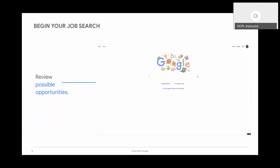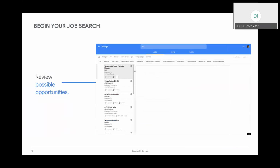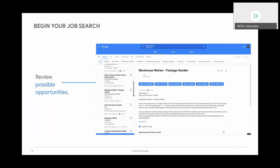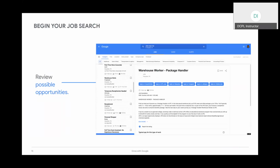So you're going to want to review possible opportunities. As you can see on the screen where it's searching for it, now it's showing you that preview screen of jobs near Houston, Texas. And that's what it looks like. You can expand it out or click on the job and it'll show you a lot more detail. You still have that list of jobs here on the left side of the screen with more information about a specific job over on the right. So that might be the information you want to transfer to your Google Sheets. And that's why it can be important to have both tabs open at once.